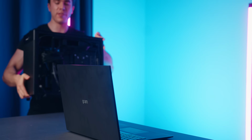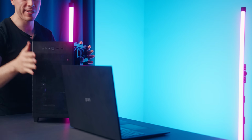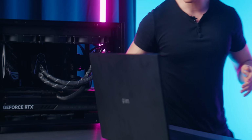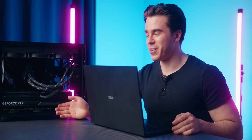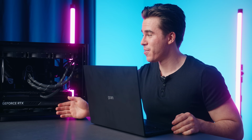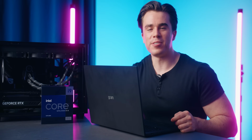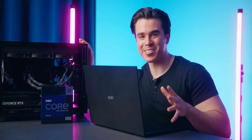You guys are not gonna believe this. Guess the specs. Can you guys see what's in there right now? Let me pull back my laptop for a second. That's a 4090, straight up. And you know what's the processor? A 13900KS. Actually, hold on. Boom. 13900KS, RTX 4090 in a micro ATX case.